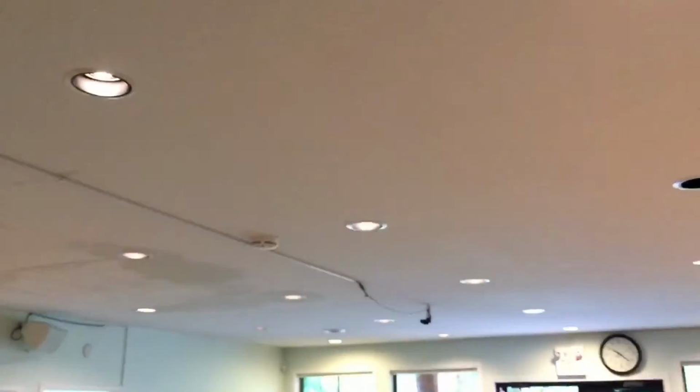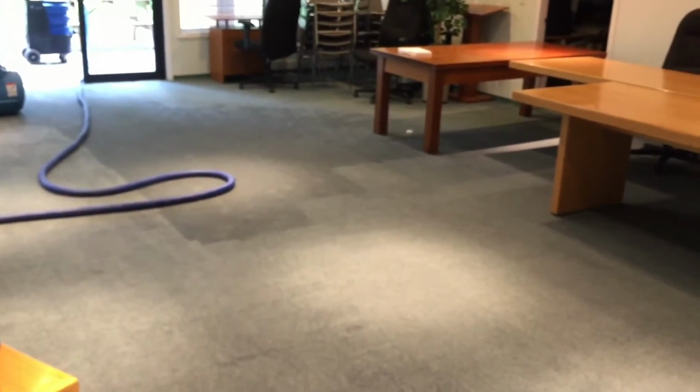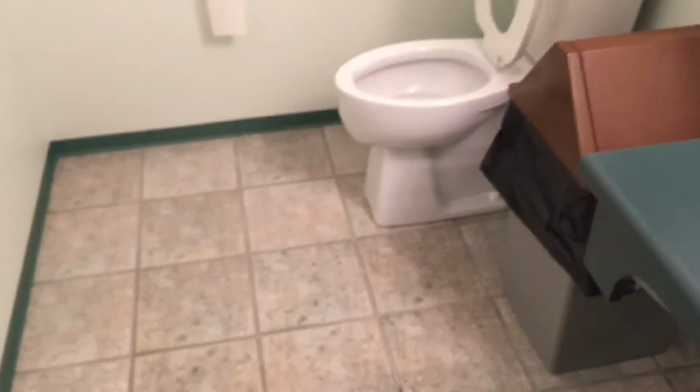So what's happened also is it went into the basement, and it's basically come down into the ceiling below. We've already extracted the direct glue down carpet, and it's affected pretty much two-thirds of the ceiling. It's affected some bathrooms. Fortunately, we've got ceramic tile flooring, which is great. It's a great floor covering that's resilient to water, so we'll just dry that out.